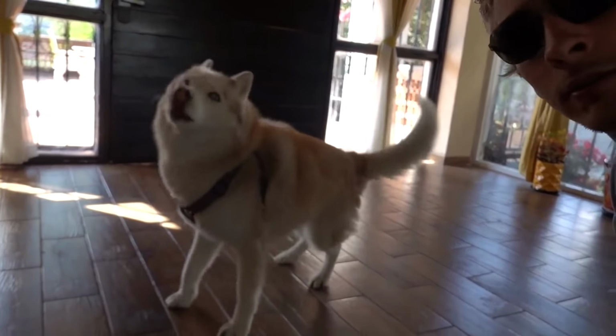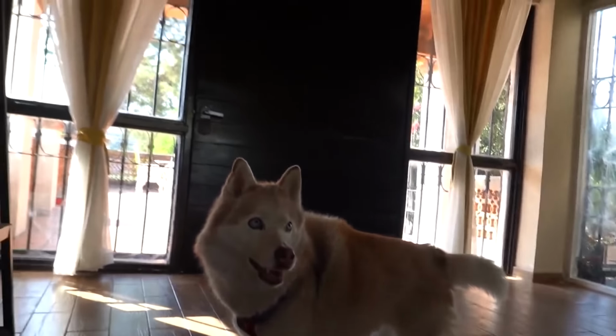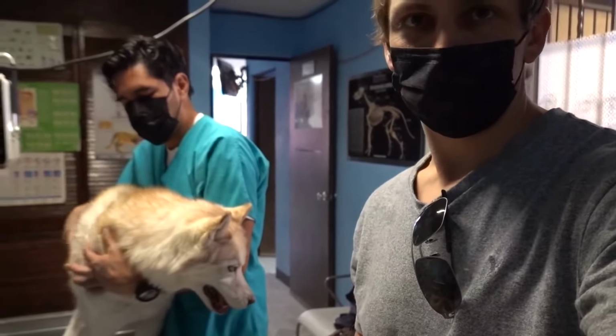Laska, are you ready for surgery? Yeah, you ready to go? Okay. Laska's going in for surgery this morning, and right now we're doing a little pre-surgery prep.